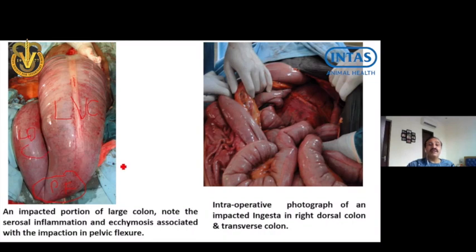See how big this is, impaction of the large colon is there. Then we did the pelvic flexure. So this is the most common site of obstruction, which I already discussed in the last lecture as well. And this is an intraoperative photograph of impacted intestine, right dorsal and transverse colon that was impacted. So what we did in that case, we opened up and we put the water pipe, and then we relieved the impaction in this part of the intestine.